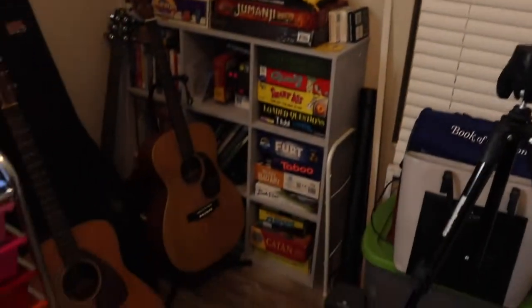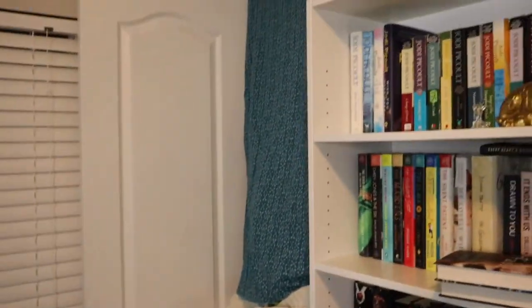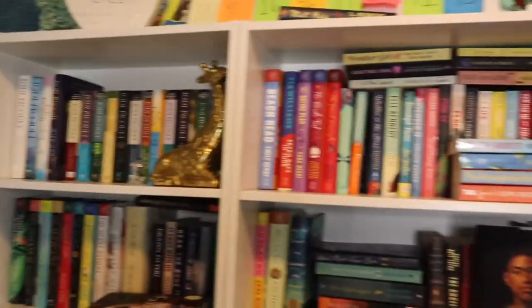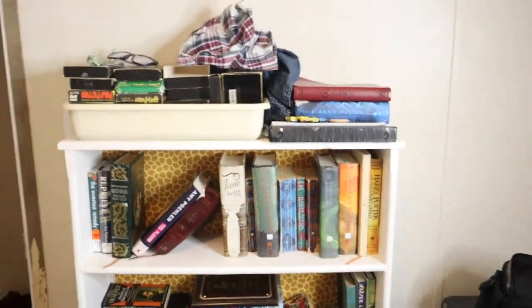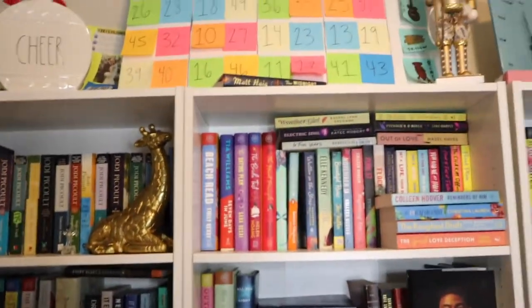All right, update. That looks so much better. So does this whole area, and I had my husband put that up because I didn't want to see the mess that is in the closet. And now it's time to actually organize all these books and this cart and this bookshelf. And my husband is going to help.